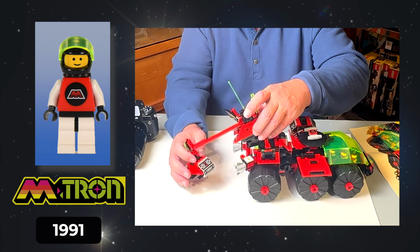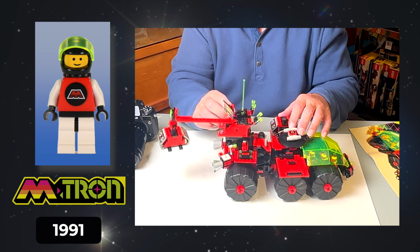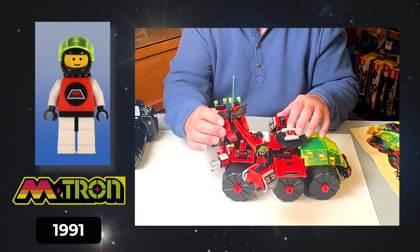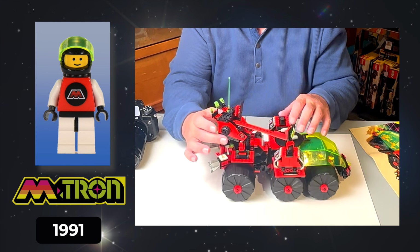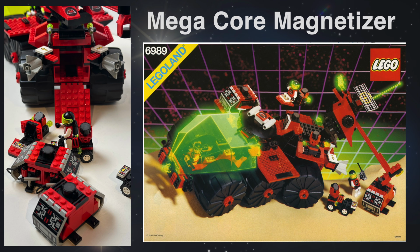The Mtrons, of course, are one of the more original themes. And you just gotta love the creativity that you see everywhere now in LEGO space in this era. Okay, and our catalog, we can see all their magnetized pieces and all here, and you'll see the Megacore magnetizer on the left there. You see magnets everywhere. Yeah, so you can pick up and move things around. Now onto our Mtron commercial video.